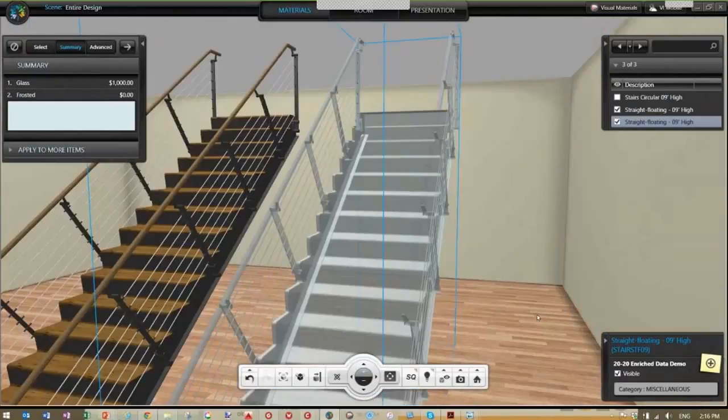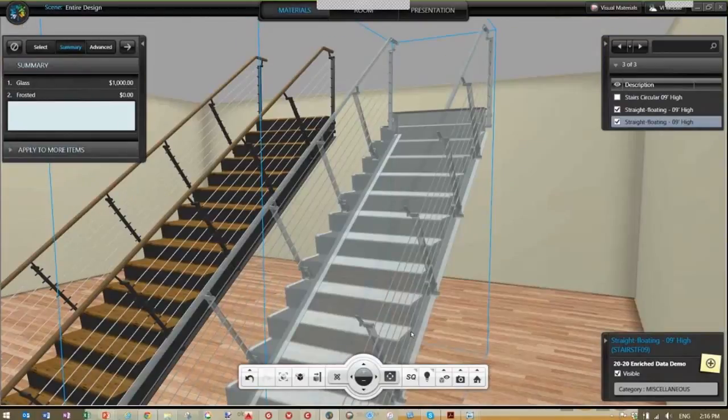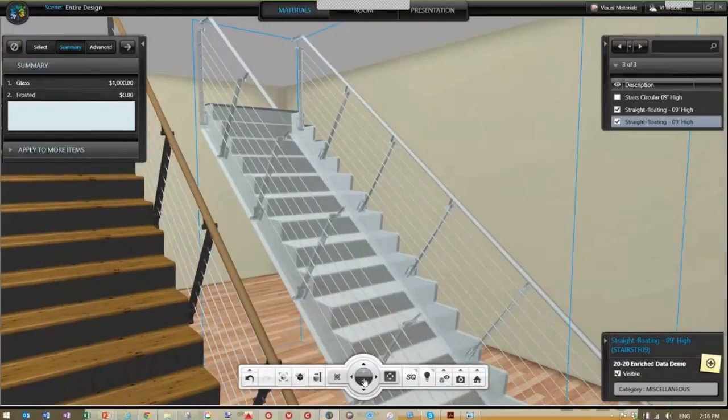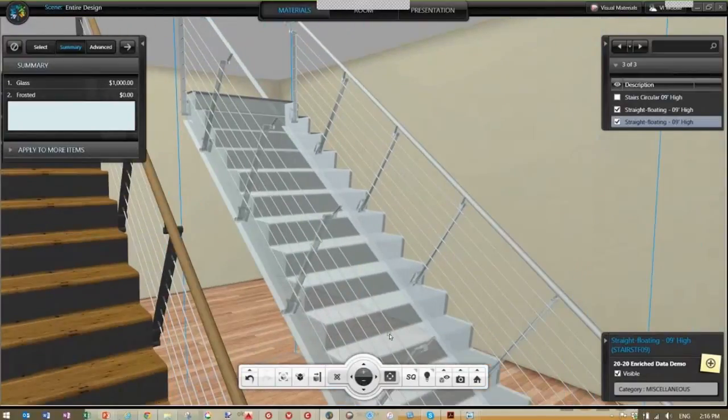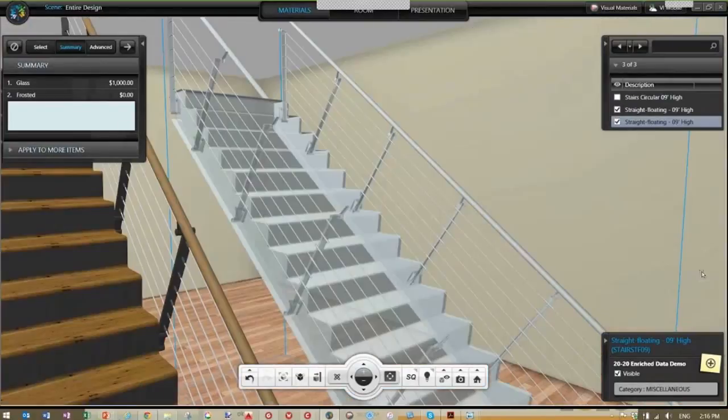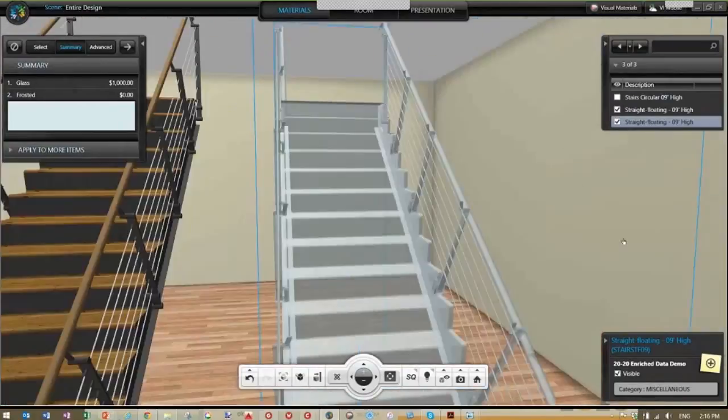So if you apply frosted glass or one of the opaque ones, if you do clear, they're really clear. It's like they're almost not there. Frosted is the one that I've found to look the nicest. It allows the scene to be seen. It allows the stairs to actually still be represented.